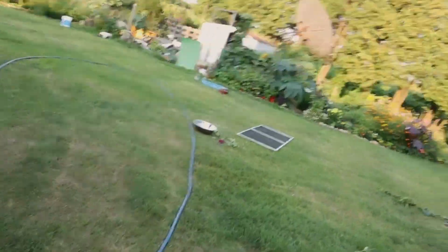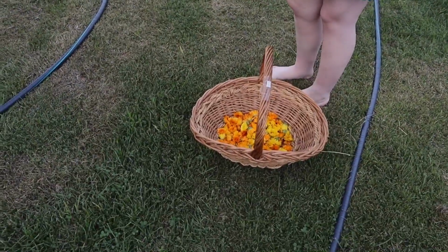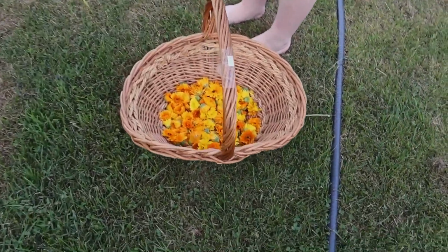Oh my god, mosquitoes everywhere. Can you hold this again so I can defend myself from the onslaught? I'm gonna put this basket down so that I can defend my arms. Oh my god, I've just been bitten galore.